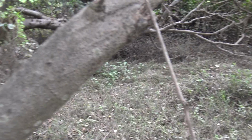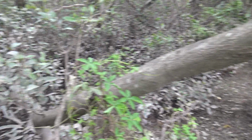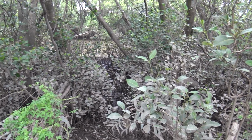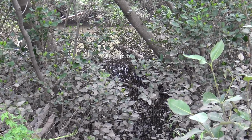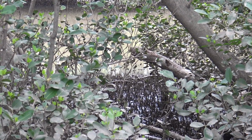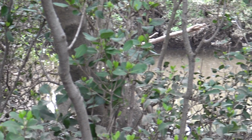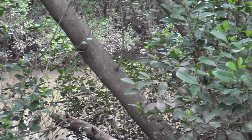Ooh yeah. Well, you can see where the floodwaters have come up here. But oh, this is great creek. It's got mangroves in it and everything. Beautiful. Can't see any eels though. That's alright. I've got a great fish and chips waiting for me at the car.